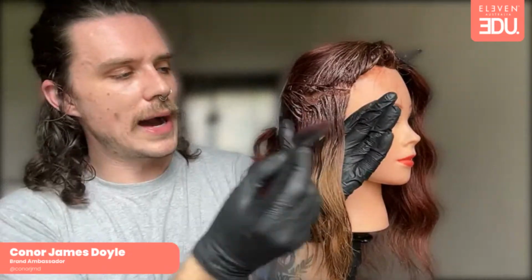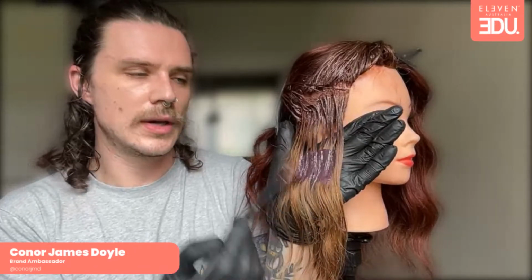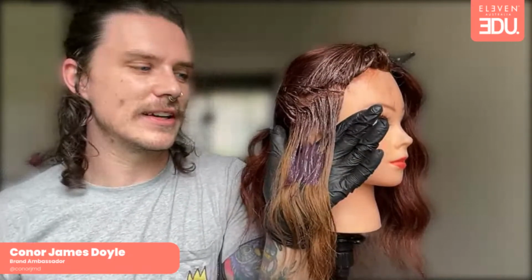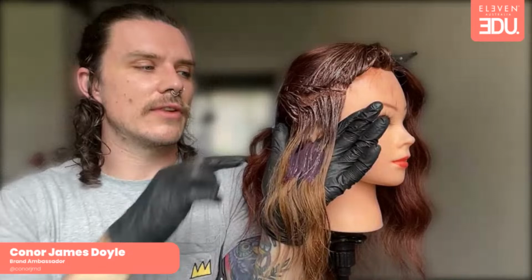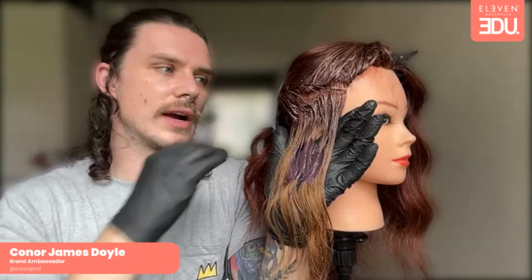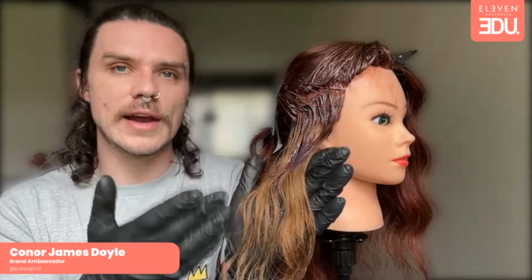Where people panic is when they think, okay, I don't want these two colors to blend together. That is a panic that you need to put to bed. That is a panic that you need to get rid of. I promise you it will very rarely happen. The only time you might have issues is if you have a base 4 going into a base 10, where there's really high contrast, maybe for whatever reason you're doing vibrant pink or vibrant orange roots into blonde ends. You might run into a small bit of trouble there. When you're blending colors that are only maybe 1 to 2 to even 3 levels apart, the likelihood that this is going to massively disrupt what's going on down here is very, very minimal.